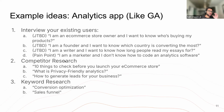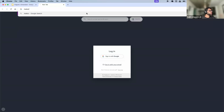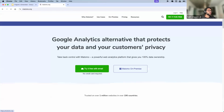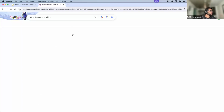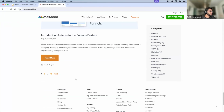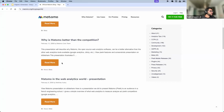The second part is competitor research. So this is, again, you go to different websites and figure out what they're writing. Let me show you an example of this. I think Matomo is like a Google Analytics alternative. So literally how I would do this, I would go to their blog. So they have a blog and hopefully they have a lot of blog posts. So they have like 48 pages of it. Perfect. So they've already done the hard work and I can go in and see.